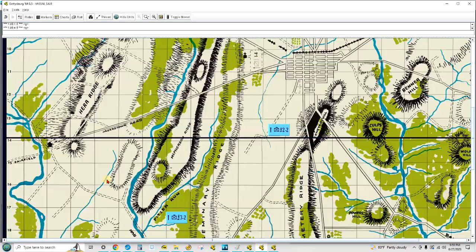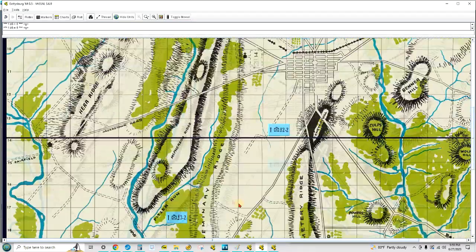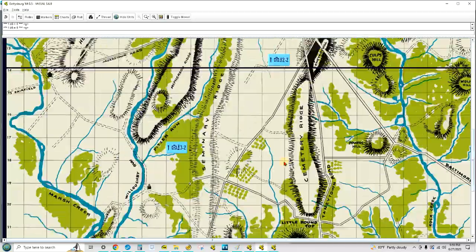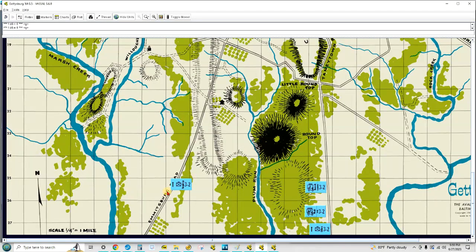This is quite a simulation, let me tell you. This is quite a game. And God bless Charles Roberts. I mean, the guy was the pioneer in developing these games, but this one was not a good one. The best thing about this is that after this video, I'll never have to play it again. It is a story, I guess, for historical things.